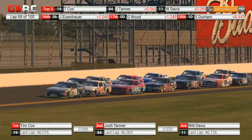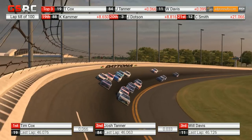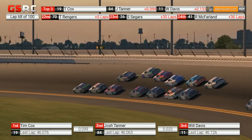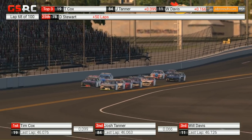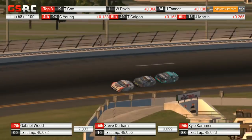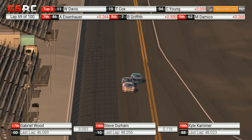Somebody like Steve Durham, currently sits Durham Racing right now. And look at this. Look at the 10 car. This is not where I would expect him to be if he's saving fuel. Unless he's really saving fuel. He doesn't even want to race with the crowd. He's just back there going slow. Can he get there without a stop? You got to go fast enough that you don't lose a lap.